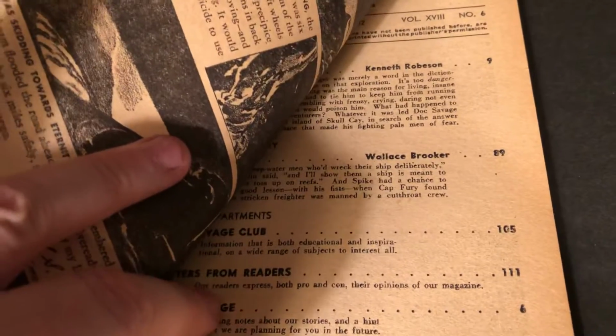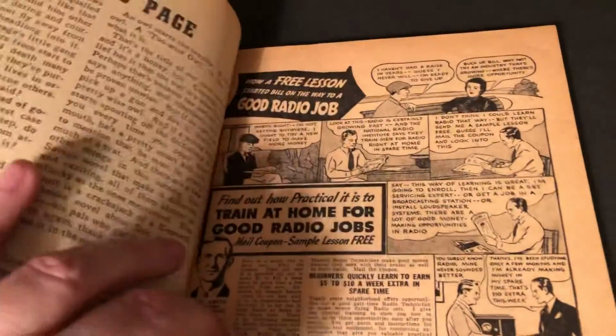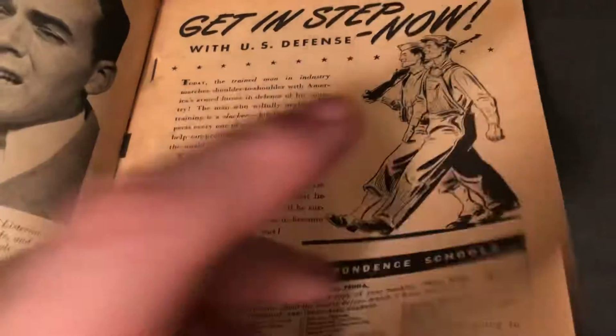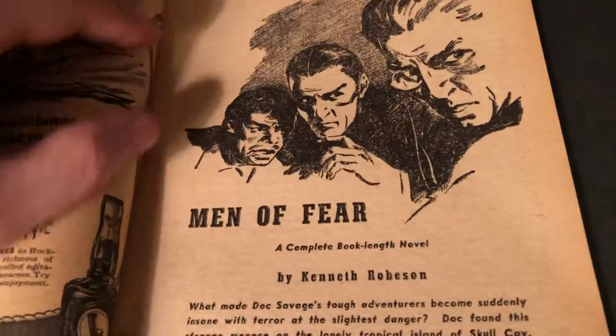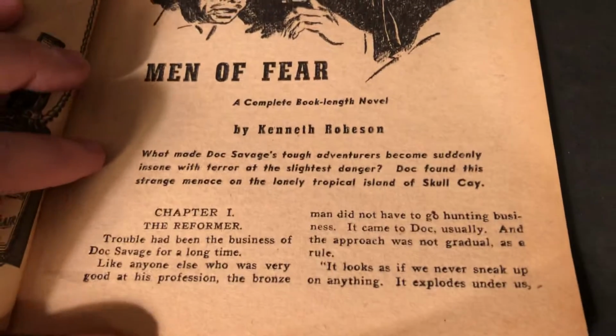Let's take a look here. Get to the first page. We're not going to go through every page. We're just going to take an overview here. That's how it starts. And they have little illustrations throughout for it. Occasional ones on the page.